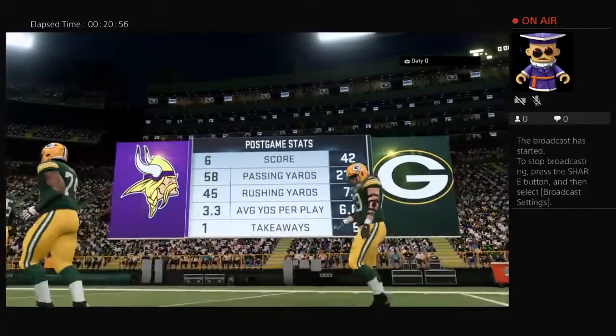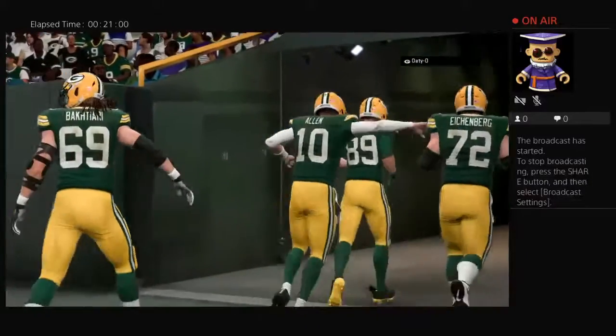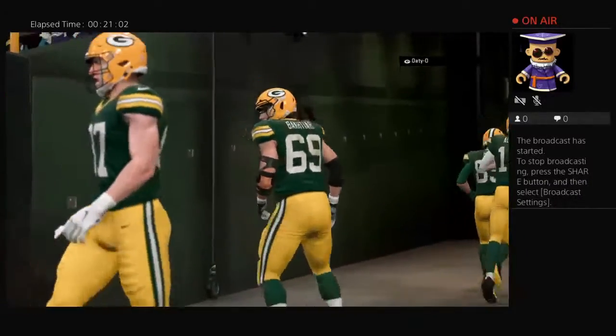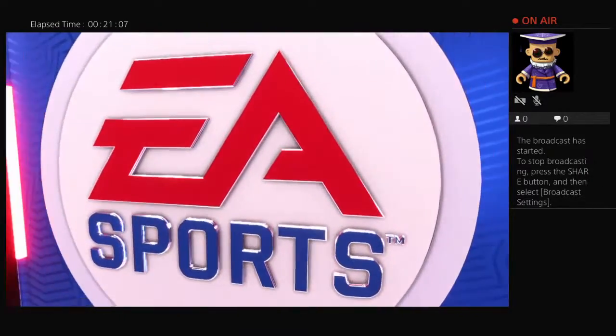So for Green Bay, they improved to 5-0 now on the young season. And they'll get to stay home again next week. Meanwhile, for the Vikings, they drop below 500 to 2-3.